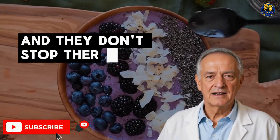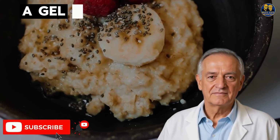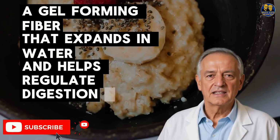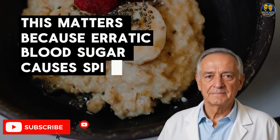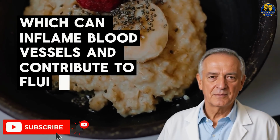And they don't stop there. Chia seeds also offer soluble fiber, a gel-forming fiber that expands in water and helps regulate digestion, stabilize blood sugar, and promote regularity. This matters because erratic blood sugar causes spikes in insulin, which can inflame blood vessels and contribute to fluid retention.